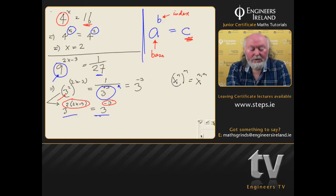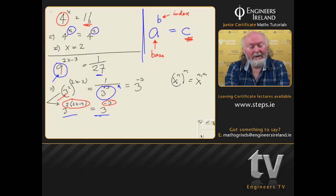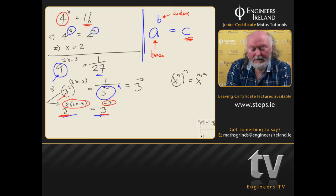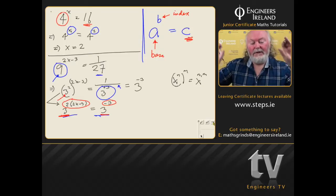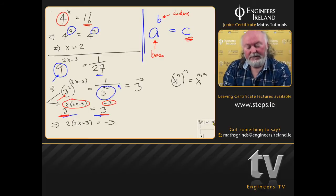So even though we have started out dealing with a base to a power, a base to a power, and playing like that, we find now that we've brought ourselves to a situation where the only thing we have to look at is the power or the index. The reason for it is we have actually got the exact same base everywhere. So there's no more to look at in that. We're now only going to look up at the index level or the power level. And you can now solve for your x.